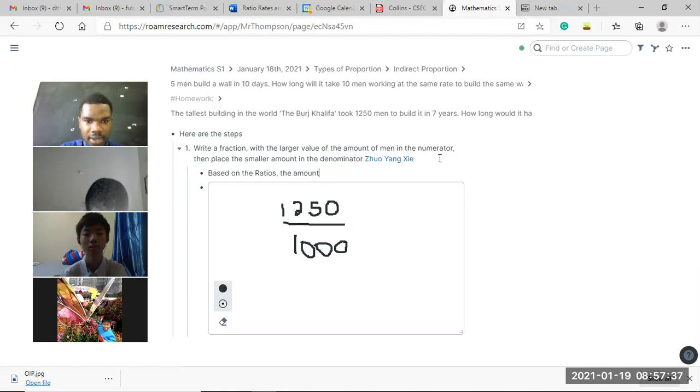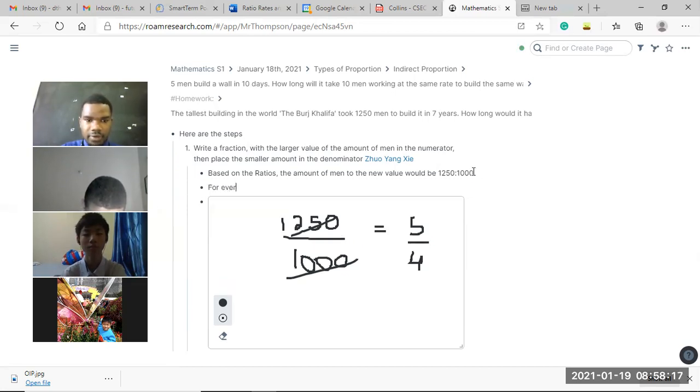the amount of men to the new value would be 1,250 to 1,000. Right? Do you guys remember the idea of ratio? So when we simplify this fraction, we get 5 divided by 4. So here's the argument now. For every 5 men in the original wall scenario, there are 4 men in the new wall.